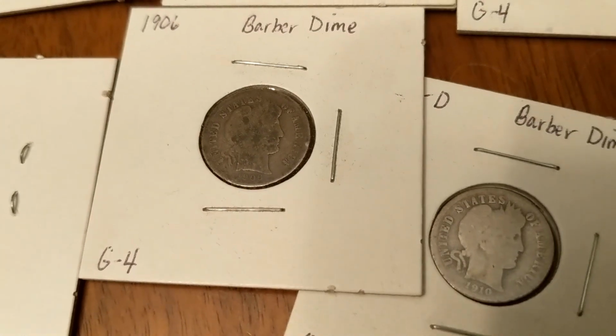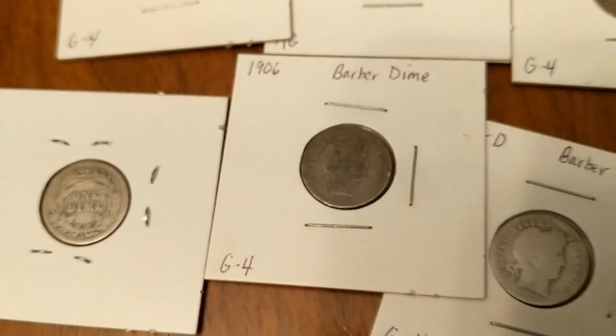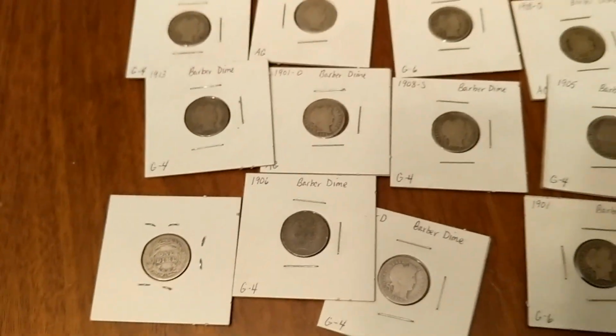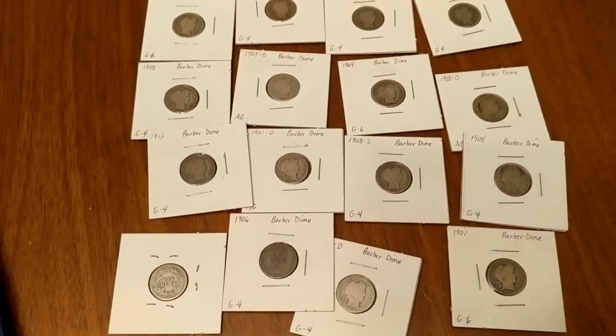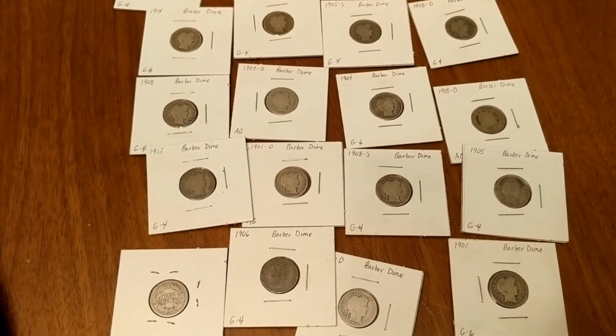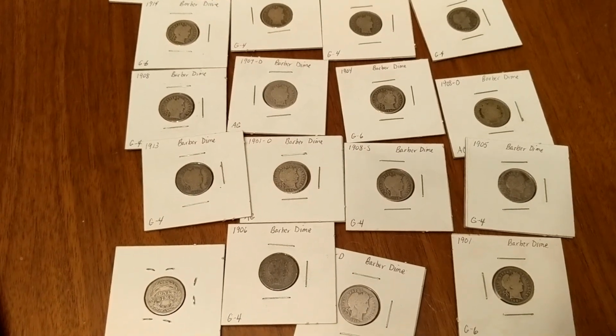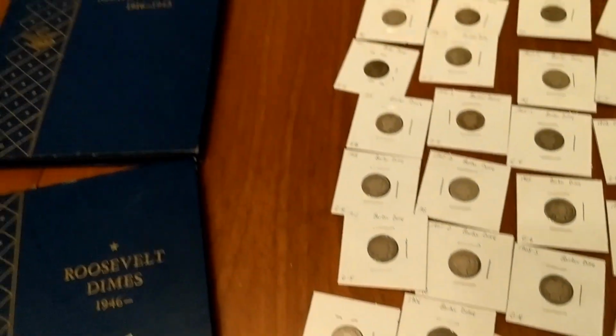There you go, Barber Dimes. So the Barber Dime again was from 1892 to 1916. If you find any in really good shape, those are ones, again, you should take the time to look up with the dates. The condition really means a lot. We'll move on to the Mercury Dimes.